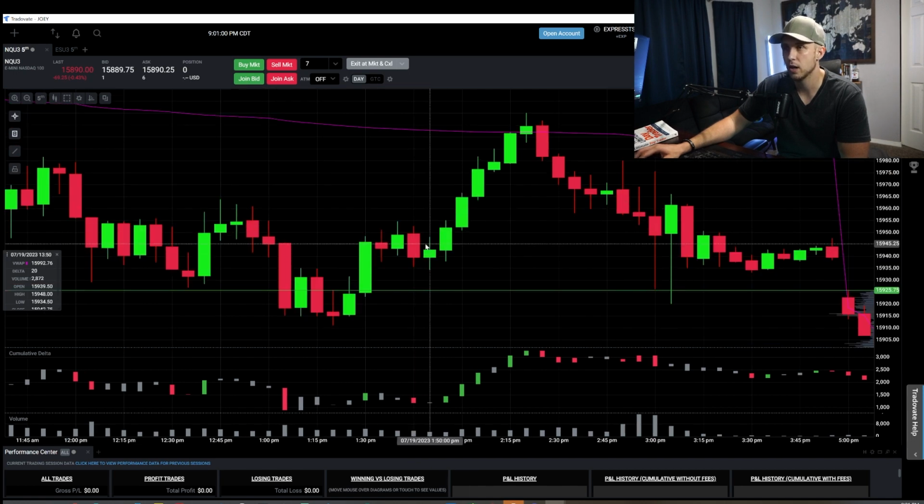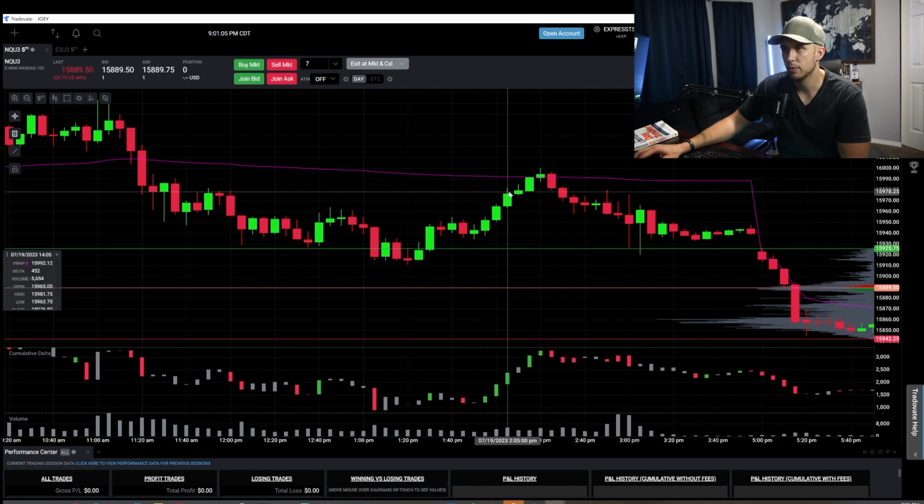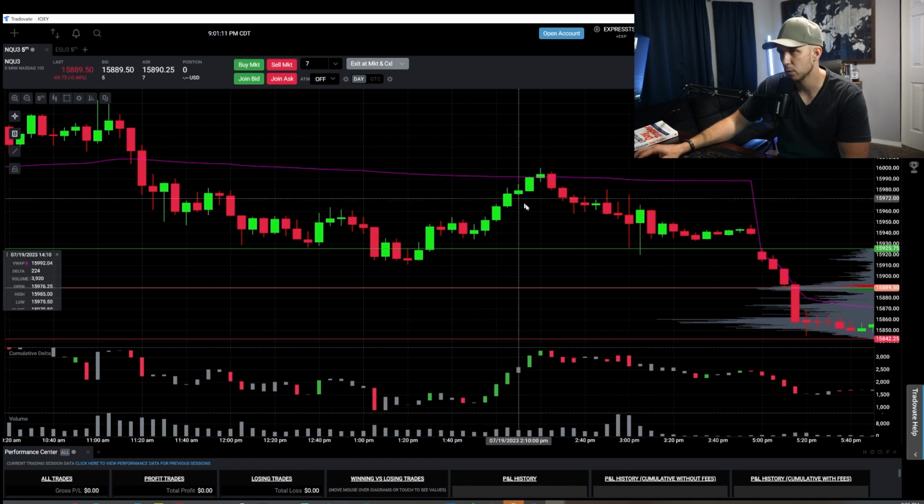I took the long here and I rode it all the way up, and I rode it until the top of this range here where we have resistance up here, and I got out just before we tested VWAP.